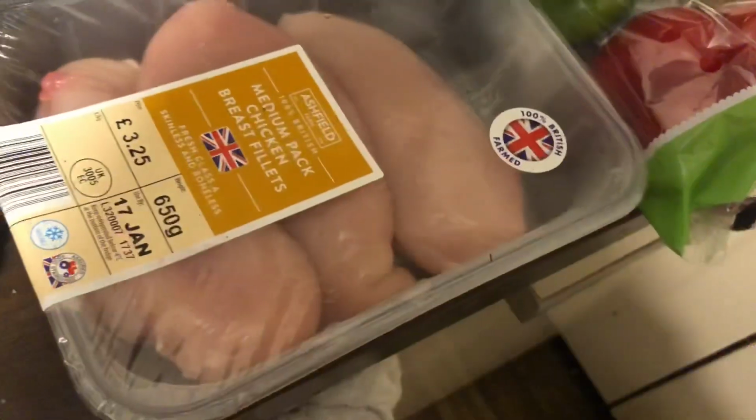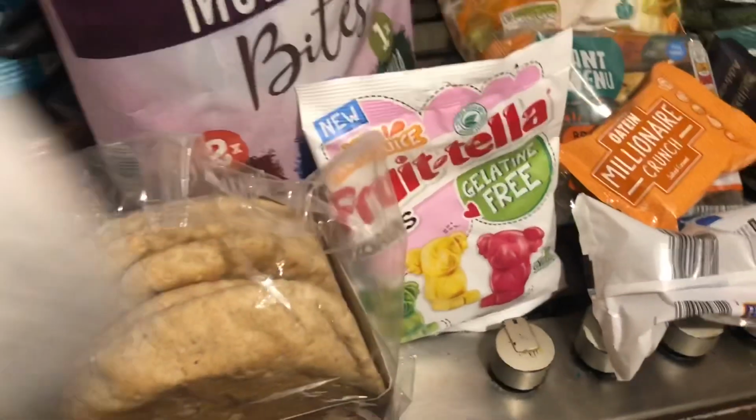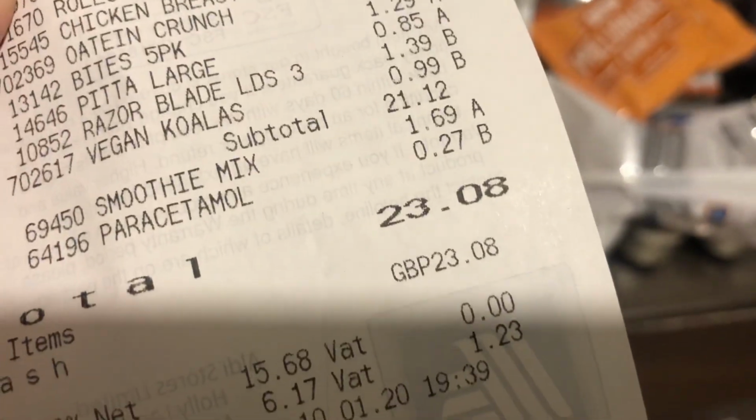Got tomato puree, 3 cans of Diet Coke, a 3-pack of onions, they are for my dad, 3-pack of peppers, a sweet potato, a cucumber, and this bowl which is not for washing up. And this little lot came to £23.80.